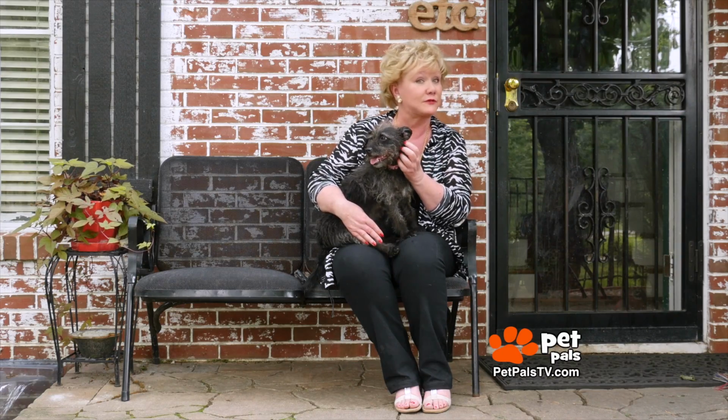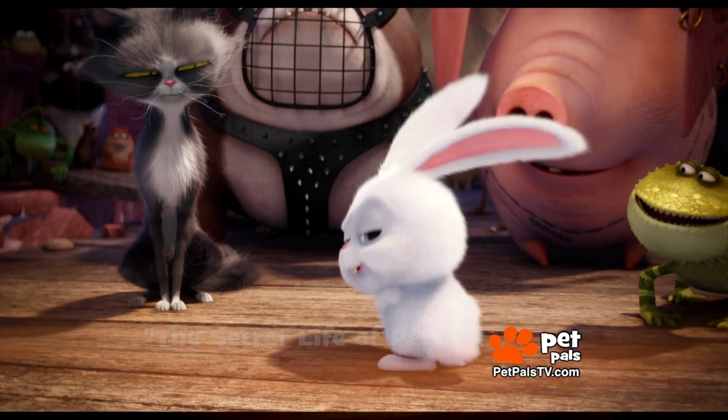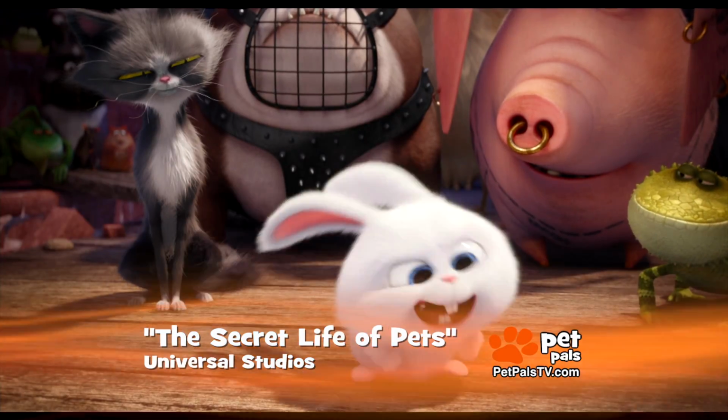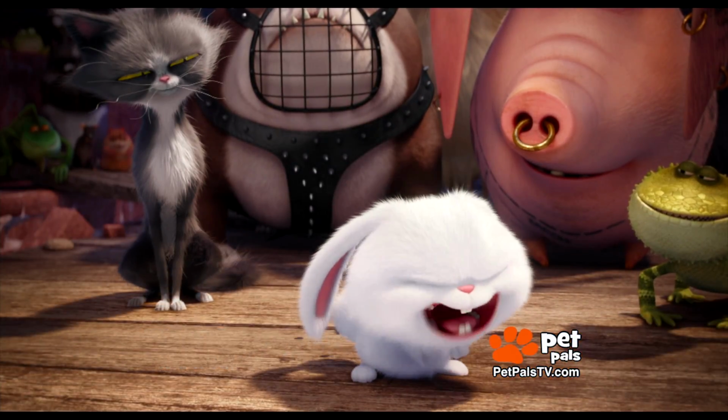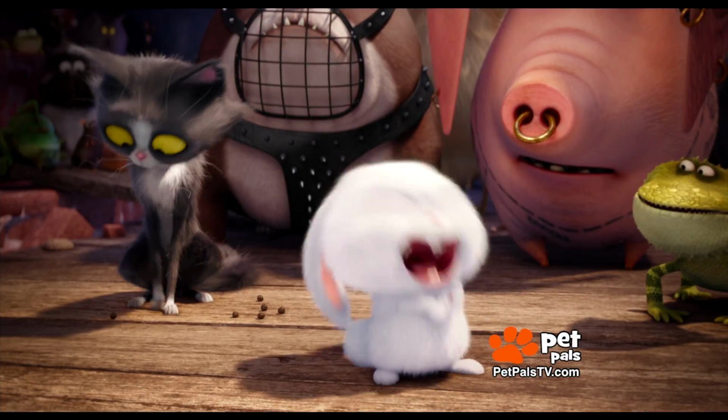So here's some more with the stars, behind the scenes, The Secret Life of Pets.